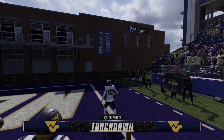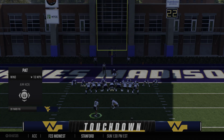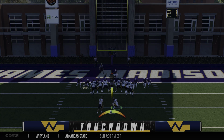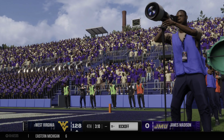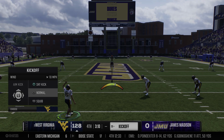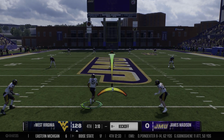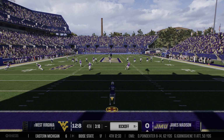Touchdown, Mountaineers! And the route is on. Lining up for the PAT. And with the extra point, they push the lead out a little further. Man, you just can't put a price on having a guy like that back there to return punts, and he turned that one into a touchdown.